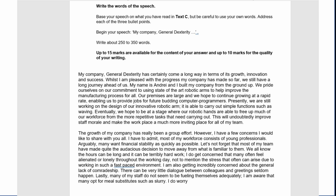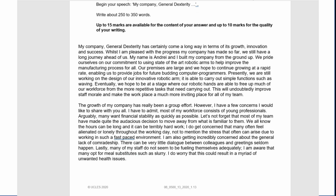Let's develop it a little bit more. I do worry that this could, think about the implications on their health. So this could result in a, let's put, myriad of unwanted health issues. Does that seem okay? Right, let's quickly read it.